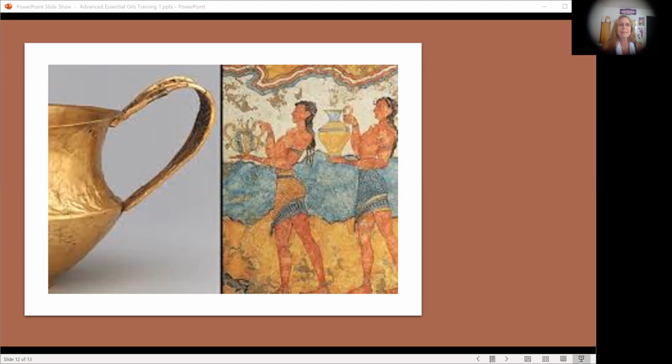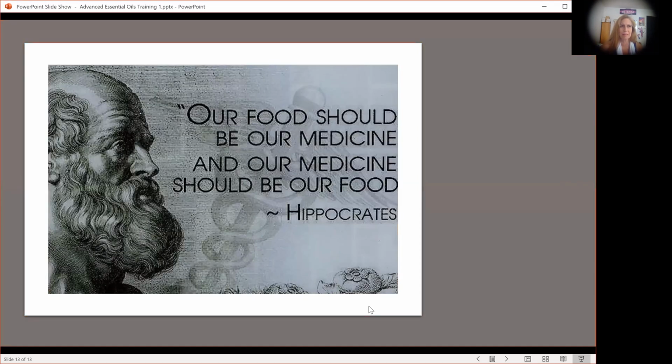Hippocrates wrote, healing begins with an aromatic bath and daily massage. Does that sound nice? And we all know this quote, right? From Hippocrates again, our food should be our medicine and our medicine should be our food. So this is where I want to finish today.